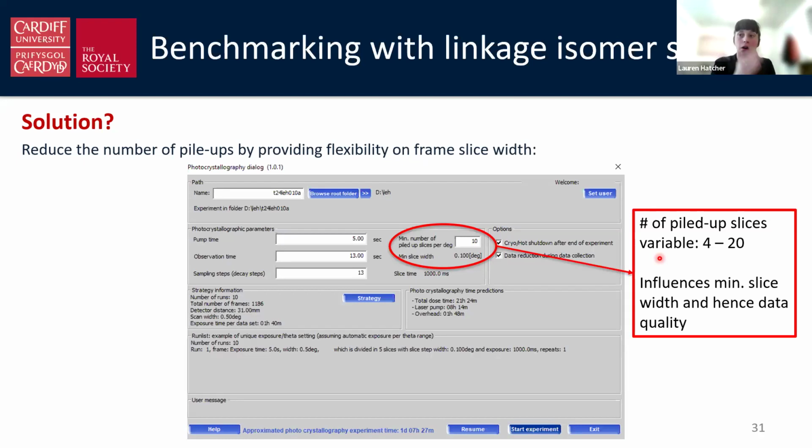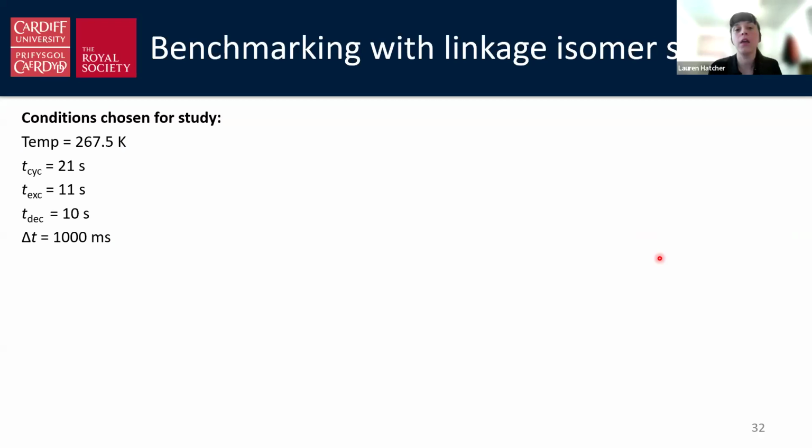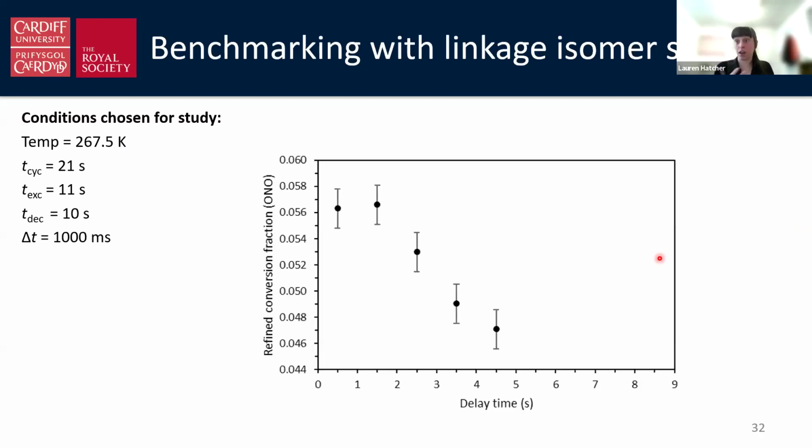So we've actually halved the amount of light exposure on the crystal, which is going to help it live much better. So we did exactly that. We tinkered with the conditions slightly, ever such a slightly higher temperature, slightly longer decay time. And what we see is that our crystal lived. First and foremost, we got complete data sets. So these are now conversion fractions, percentage excitations that have been refined from a full single crystal data set at each time point. And what you can see is that we do indeed start to see some decay.